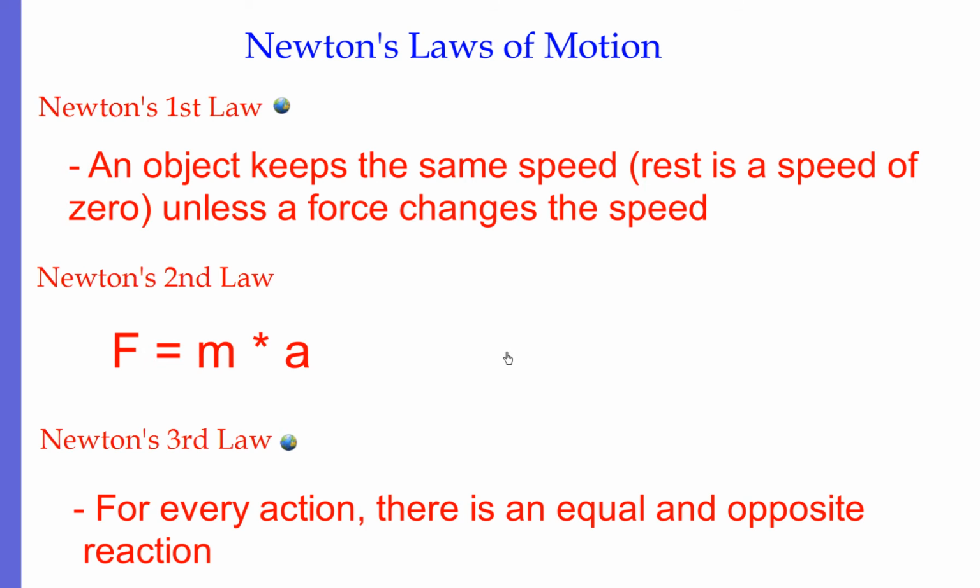So if the sun pulls the earth around it, actually really the sun is pulling the earth towards it. Just so happens that the earth is moving to the side fast enough so that it never crashes into the sun. But anyway, Newton's third law is saying if the sun pulls the earth towards it, then the earth pulls the sun back towards the earth with the exact same force, and that's just in the opposite direction.